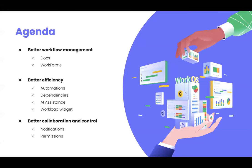We are very excited for today's webinar as we have made a selection of the most impactful and exciting releases from 2023. We have divided the new features into three main impact areas. First, we have our better workflow management, second, our better efficiency, and third, our better collaboration and control. We'll be exploring the following features within these topics.